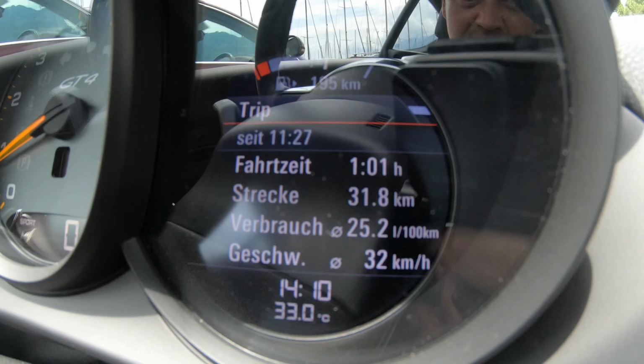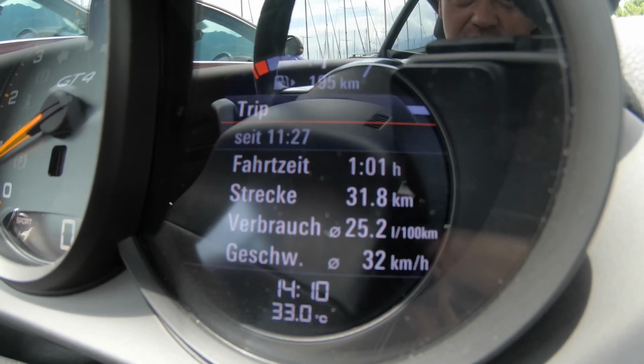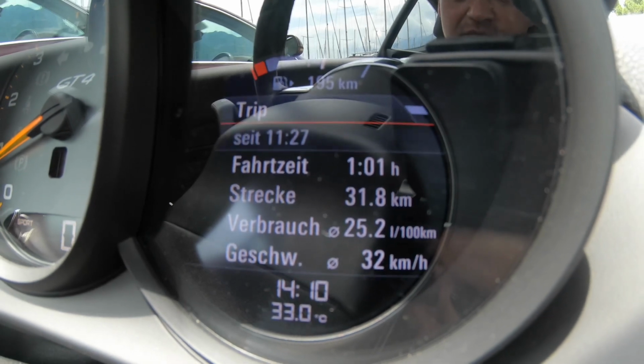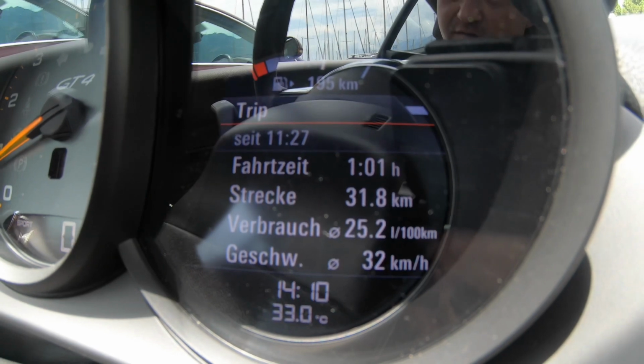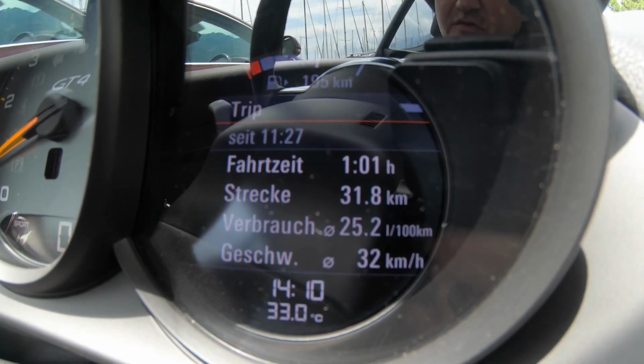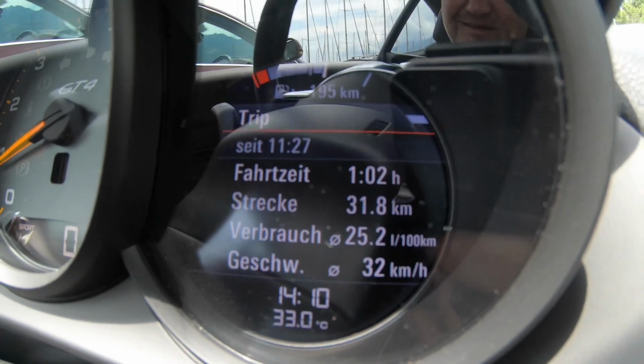So, fuel consumption: 25.2 liters per 100 kilometers so far. So actually everything above 20 liters, you had really fun in this car. So 25 is quite, yeah, that was fun so far.